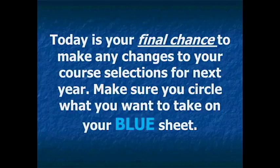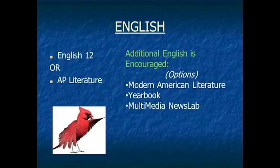Blindly circling classes now just to get it turned into your teacher results in you getting those classes on your schedule. This also applies to what you put down for your alternate class choices on the back of the sheet. Please be purposeful in your selections.